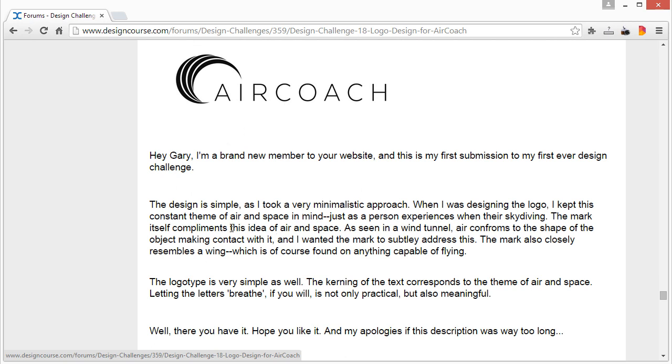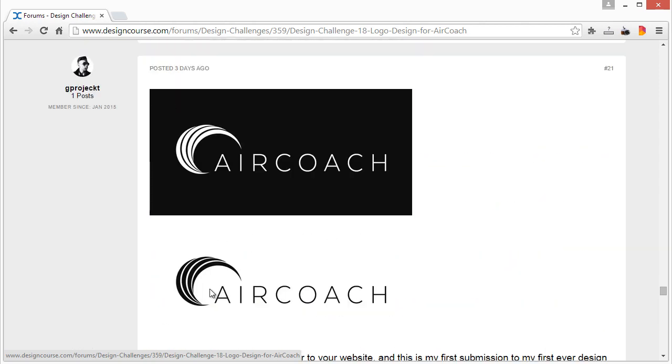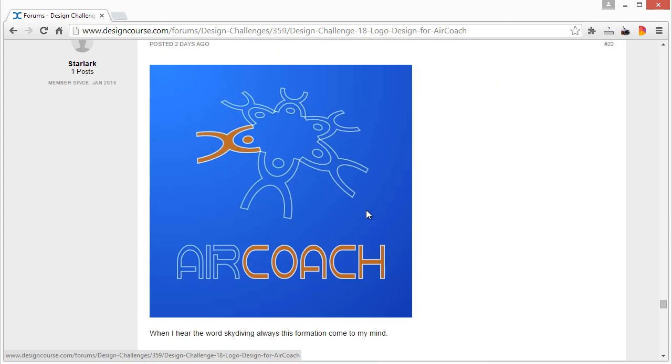All right. So looking at this, reading through this real quickly, the mark itself complements this idea of air and space, wind tunnel. It's good that this type is kept simple. This actually isn't too bad. What I would like to see is more separation between these lines, because again, if we scaled this down a little bit more, it would become a little bit blurry. So just push them away from each other a little bit more, and I think it would be more effective. I do like the fact that it comes off the eye as well. So overall, good concept, and thanks for the submission.